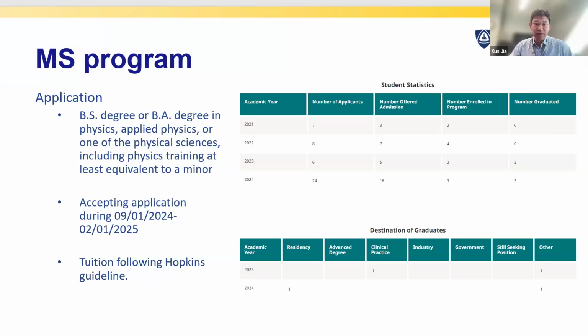Next slide, please. This slide shows the statistics, and from the table on the right, you can see how many applications we have received, how many have enrolled, how many have graduated, and where they are now. For the application side, Debbie will provide more details, but basically we require a bachelor's degree in physics, applied physics, or a relevant field. We are accepting applications now, and the application will close in February next year. And the tuition will follow the Hopkins guideline.